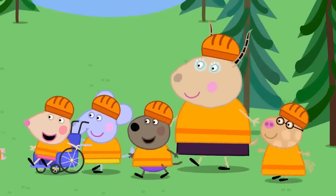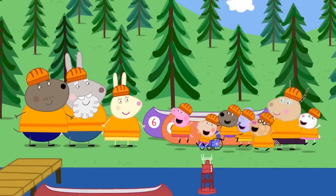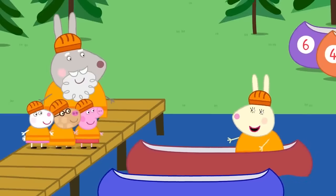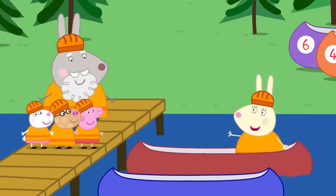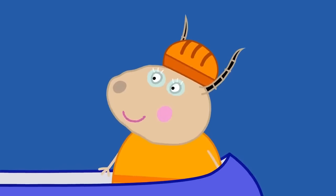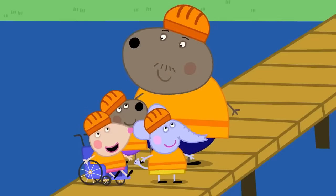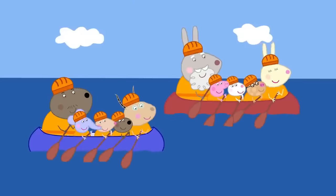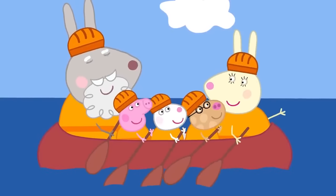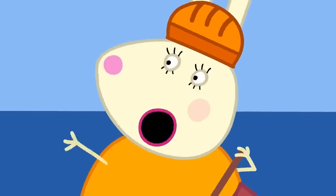Everyone is wearing life jackets and helmets to keep them safe on the boats. You all look ready to get going. Yes! Peppa, Susie and Pedro, you'll be in the red rowing boat with me and Grampy Rabbit. And Mandy, Emily and Danny will be in the blue rowing boat with me and Captain Dog. Quick! To row the boat, you have to put this special stick called an oar in the water and pull like this. Heave ho! Now you try.